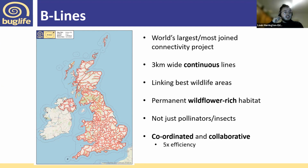And this is the reason we're doing this, just to provide a coordinated approach. If we were to just put dots wherever we could find places to put wildflower habitat, it would take 5 times greater resource input and 5 times greater land use than if we were to follow our approach, which we just don't have in conservation today.